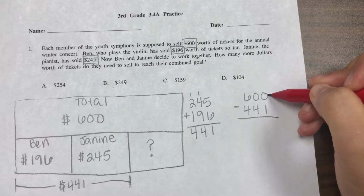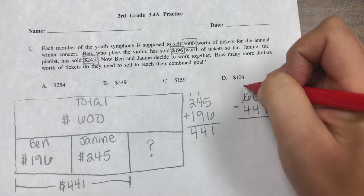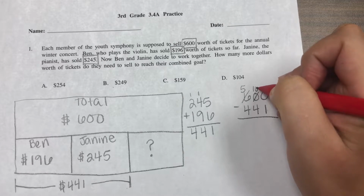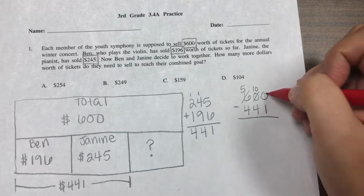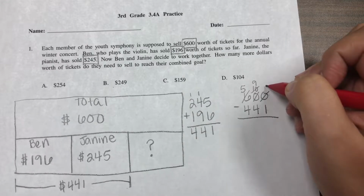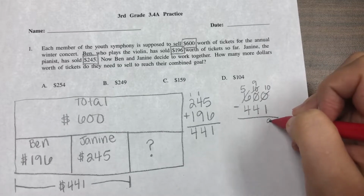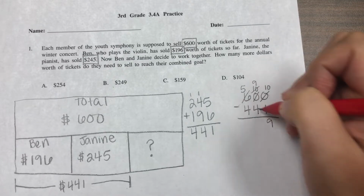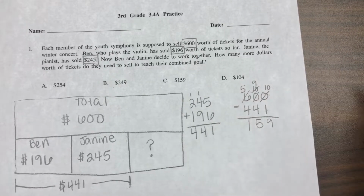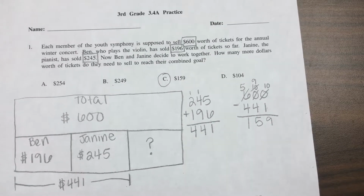Now, I cannot take 1 from 0, so I'm going to regroup. Go next door and get some more. This is going to be a 5. This is going to be turned into a 10. Now I can borrow from the 10. This is going to turn into a 9. This is going to turn into a 10. 10 minus 1 is 9. 9 minus 4 is 5. 5 minus 4 is 1. So I still need $159.